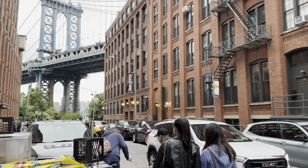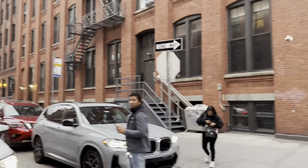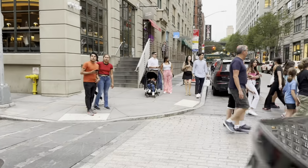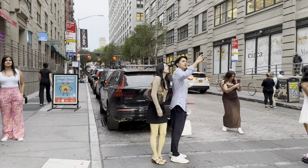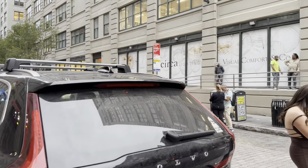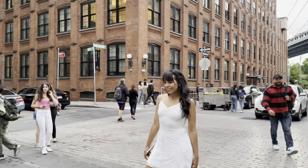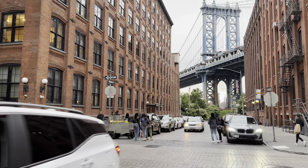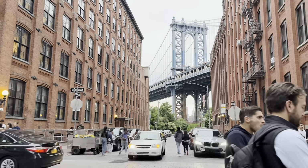All right, one last look at the Manhattan Bridge. And what do you say we walk underneath it? Again, lots of photo shoots. Like I said, one of the most photographed areas in all of the world, folks. That's right.